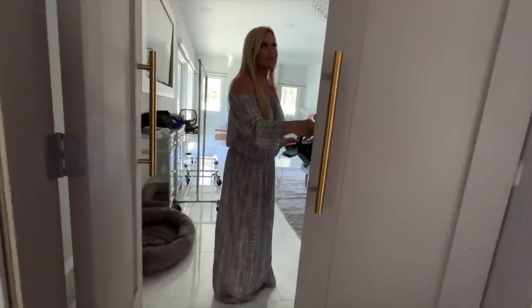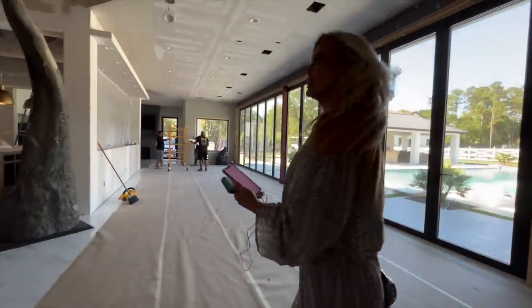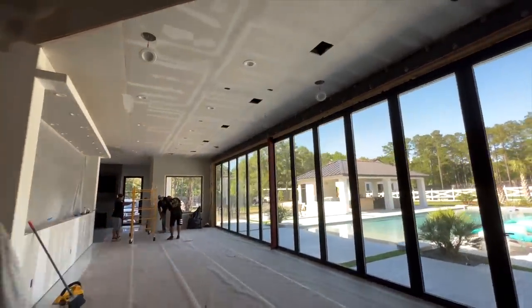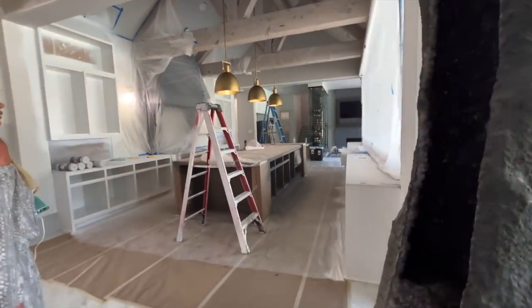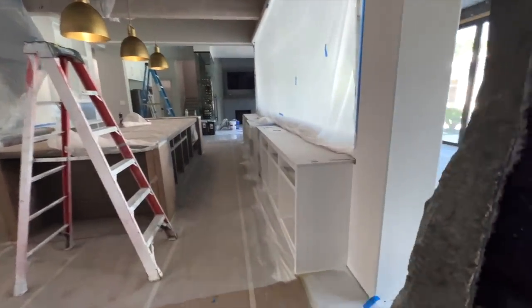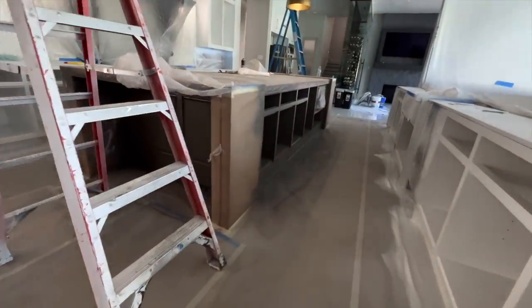So this is time, so we're starting on these doors. Everything's sheetrock now. So these are sheetrock. We're taking out the plastic. Everything has been double coated in white and double coated in the gauntlet gray. So they're nice. About to take this plastic down.